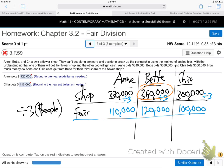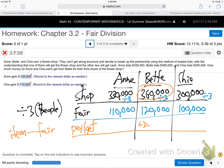So now we do the pay-get line, where we take the item they got, maybe they got nothing, two of them got nothing, minus their fair share. So definitely put one of these on your 3x5 card. Item minus fair share. So for Betty, her item, she got the $360,000 shop minus fair share. So that's positive $240,000. She's going to have to pay $240,000 into the estate.